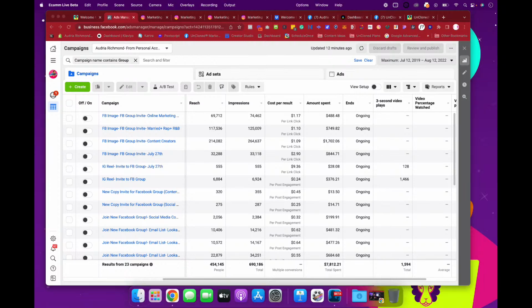We spent about $7,812.21 on Facebook ads. I believe it was a little bit more than that because I didn't name one of the assets group. So this is pretty much all the money we spent on acquiring people to be able to come back to the Facebook group. So we were retargeting our existing audience. We were targeting a new audience. And so the money that we spent acquiring people to come and join our Facebook group is a little bit close to $8,000, right? If we kind of round up with the other ad thing that I spent.